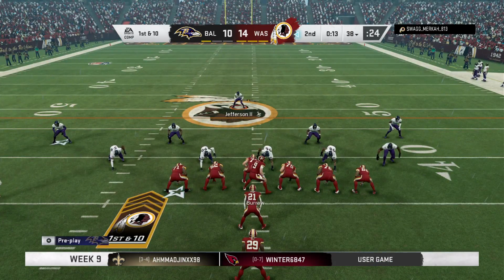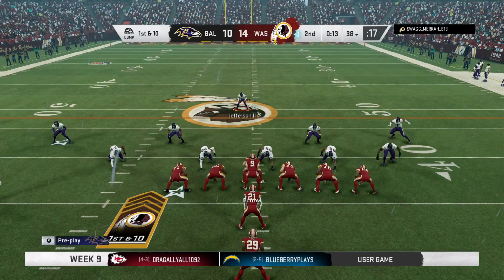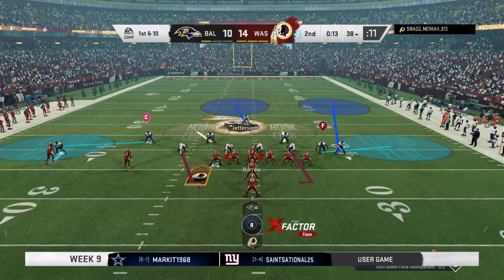Watch twins. Watch twins. Kill. 22 jet bomber. Take four. Whip. Watch the whip.